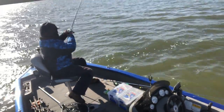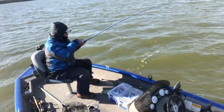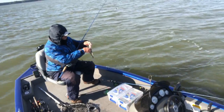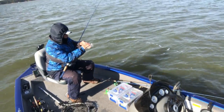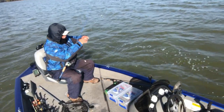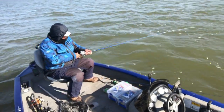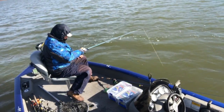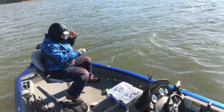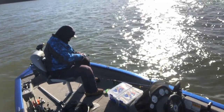What's out here is bigger. Well done, trolling. Hey, that's about the smallest one I've caught today. Still hitting that spade tail jig though. That's what they want. I'll show you after a while what I'm using exactly. We're just running this boat in circles and up and down through, basically trolling at about a 5 speed.